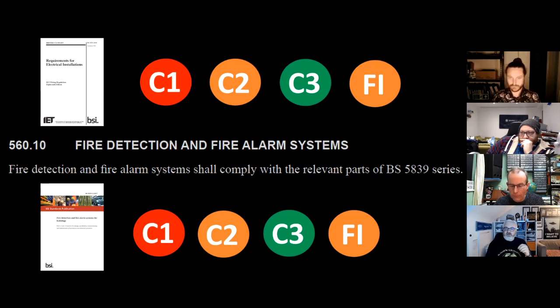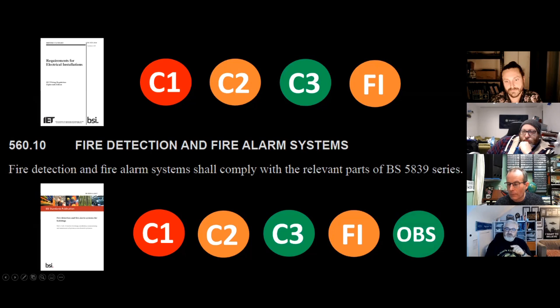But Dan, before we get into the coding bit, you've come up with the coding at the bottom. And before anybody says anything, 5839 references you to comply with 7671, and 7671 requires you to comply. So it's a never-ending loop of compliance. So the two documents are not separate. But Dan, you've come up with this new system, and you've come up with observations. So can we take everybody through your version of this coding system and how it works for you, if that's possible?